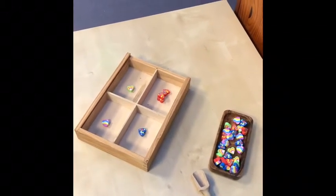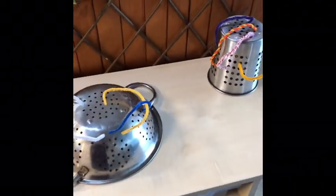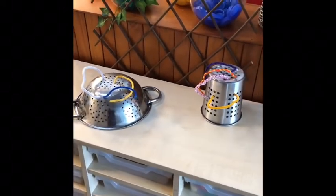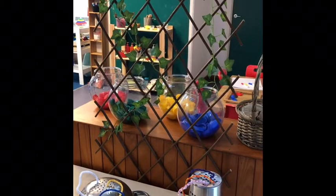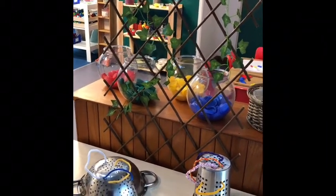Or maybe they could just spend their time trying to transport them from one of the pots into the other. We also have a threading area where children can thread the pipe cleaners through the holes and combine them to make different patterns, or try and weave them together or plait them. Again, children can have some of their work hanging on the trellis, or we might put words and challenges on there for them to be inspired by.